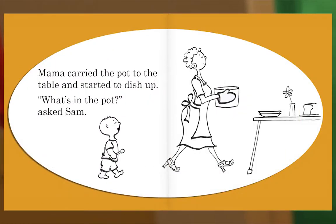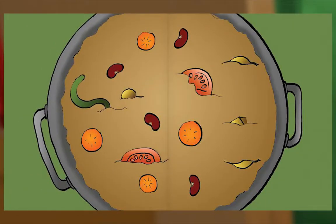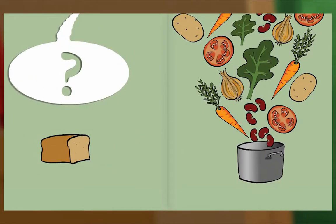Mama carried the pot to the table and started to dish up. What's in the pot? Asked Sam. Soup! My favorite! The end.